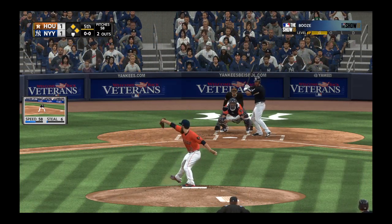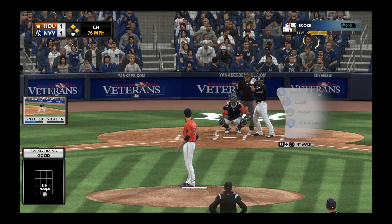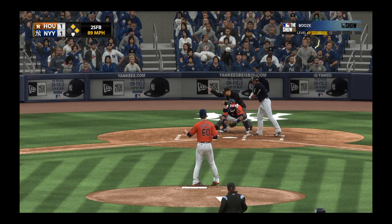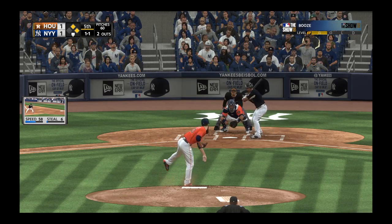Settling in now, Aaron Hicks. He got on top of one and was a ground out victim last time. 1 ball, no strikes the count. And he takes a cold strike 1. Both clubs with 3 hits in the ballgame.